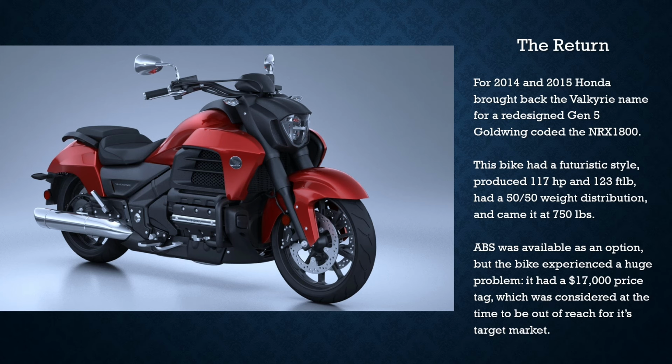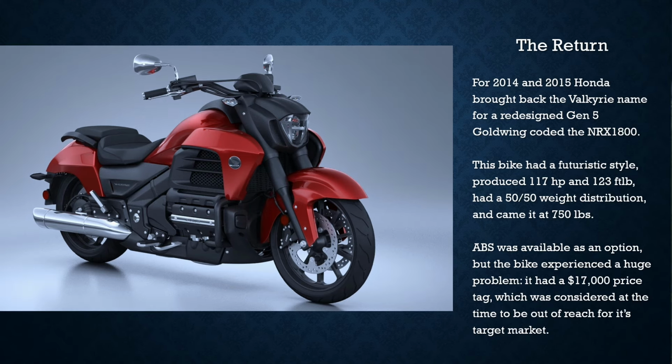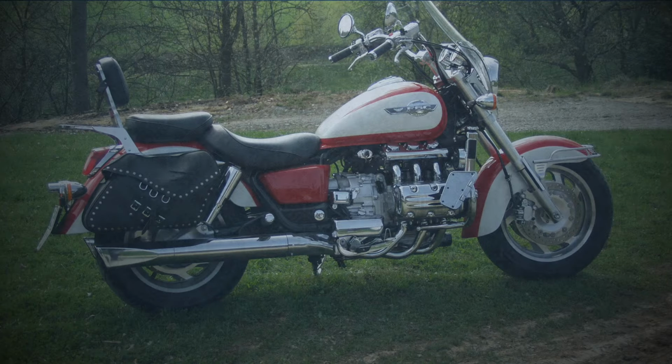However, on the used market, this is a cult classic at this point. It is still pulling $9,000 to $10,000 on the used market, and there are a group of collectors that absolutely love this bike. The presence, the comfort, the power, all stock is extremely impressive. So that is the Honda Valkyrie.